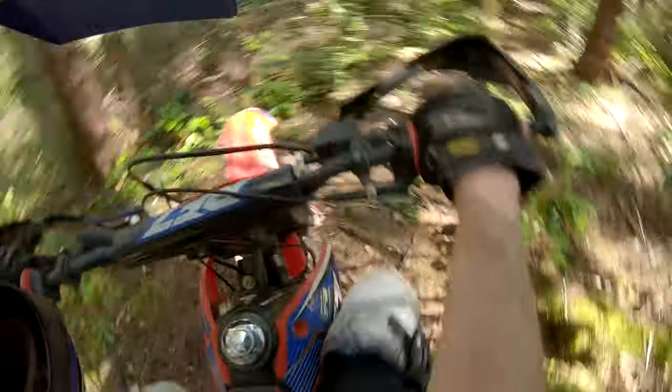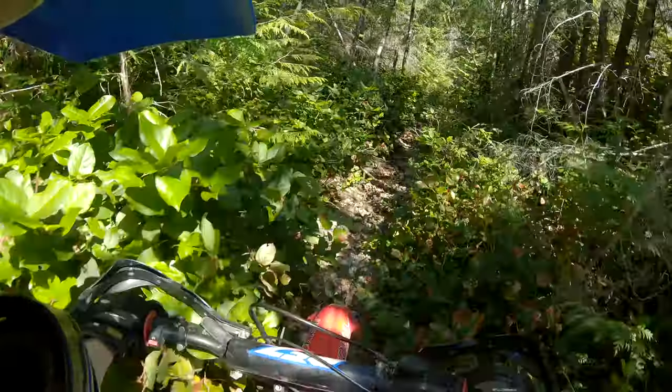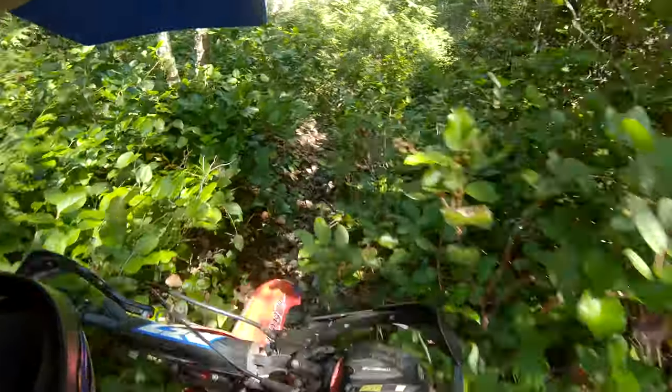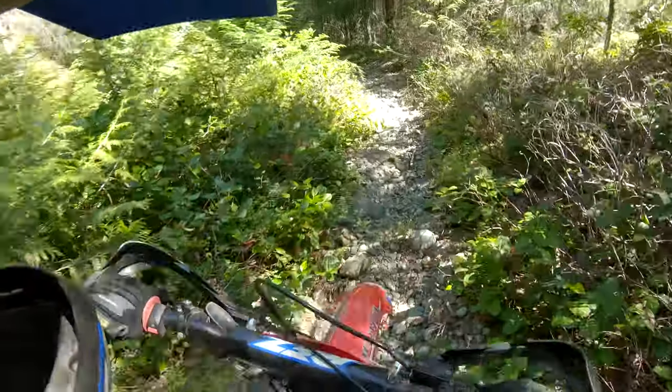I just want to mention it because, ouch, that really hurt. Oh, that really hurt a bit. Holy, this is quite the overgrown little section here. Literally just, ow, trying to get down off this mountainside.